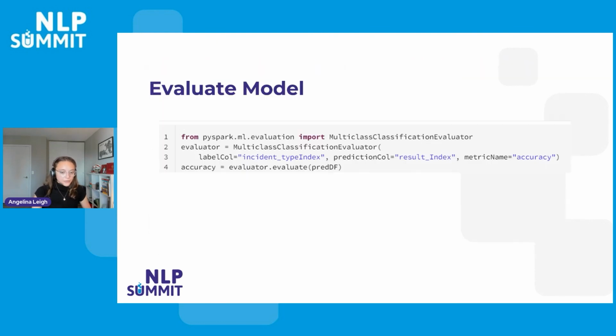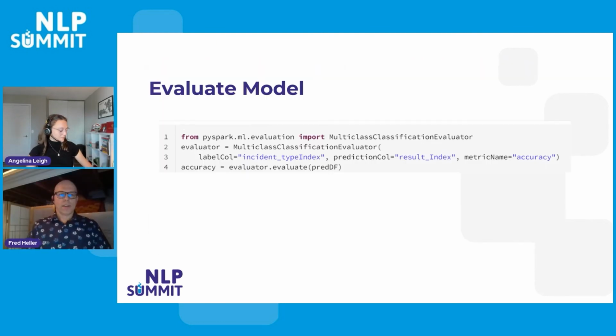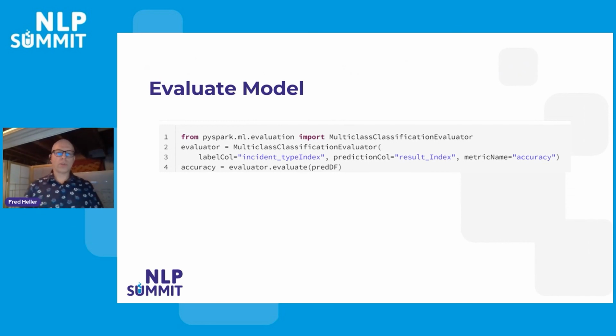Now I'm passing it to Fred. Okay, so this snippet of code is showing how we can evaluate the model. Just a reminder that Spark NLP lives in Spark, so we can use all of Spark's functionality, and here we're just using Spark's usual multi-class classification evaluator. Please do note Spark NLP also contains its own custom evaluators as well that can be used. So next slide, please.